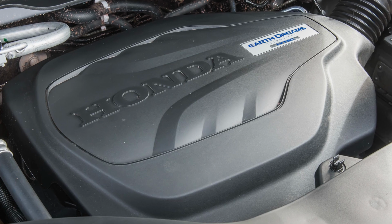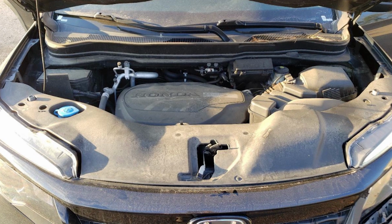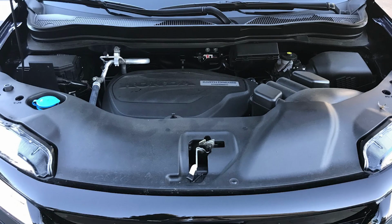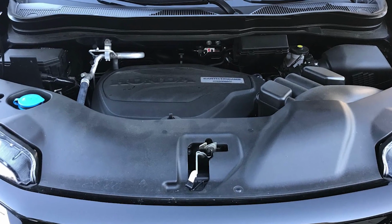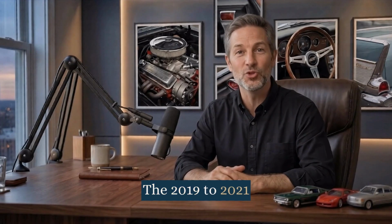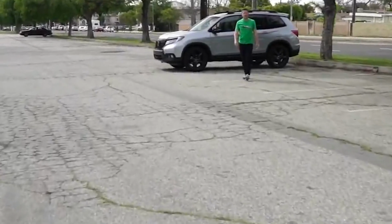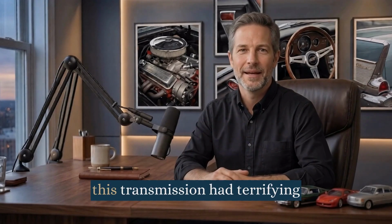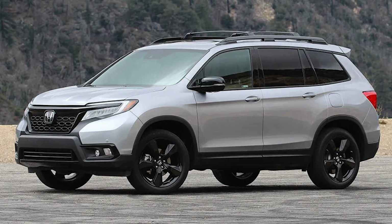Under the hood sits one of the greatest engines ever cast in aluminum, the J35Y6 3.5-liter i-VTEC V6. This naturally aspirated engine pushes a buttery smooth 280 horsepower without the massive, expensive failure points of modern turbochargers. The 2019 to 2021 window is incredibly specific for a reason. These use the ZF 9-speed planetary automatic transmission. During the early years in the 2016 Pilot, this transmission had terrifying software glitches. But by the time it was dropped into the 2019 Passport, Honda had completely ironed out the bugs.